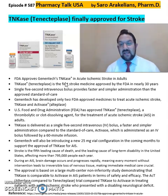And lastly, this approval was based on a study called ACT, Alteplase compared to Tenecteplase. It was a large multi-center non-inferiority study demonstrating that tenecteplase is comparable to Activase in acute ischemic stroke, or AIS, in terms of safety and efficacy. The ACT trial compared these two drugs in treating patients with acute ischemic stroke who presented with a disabling neurological deficit.